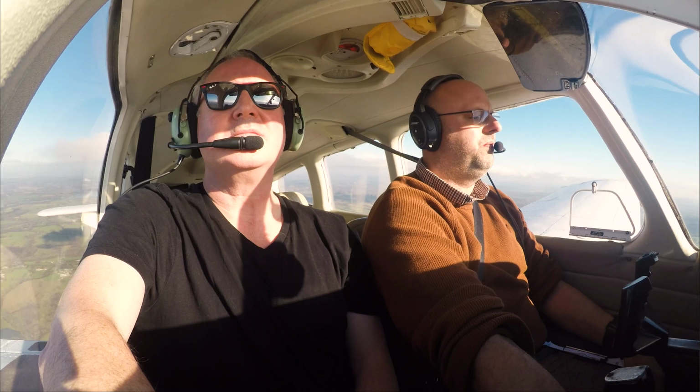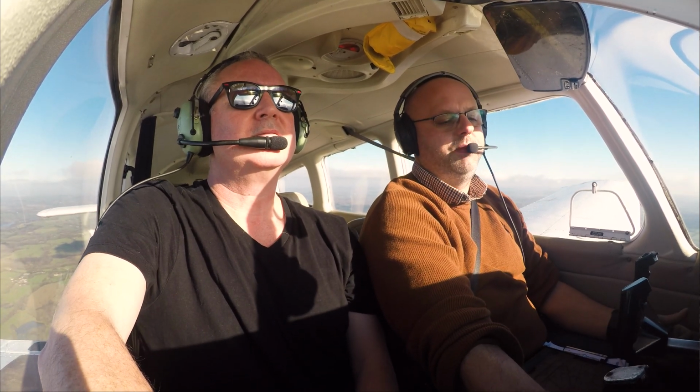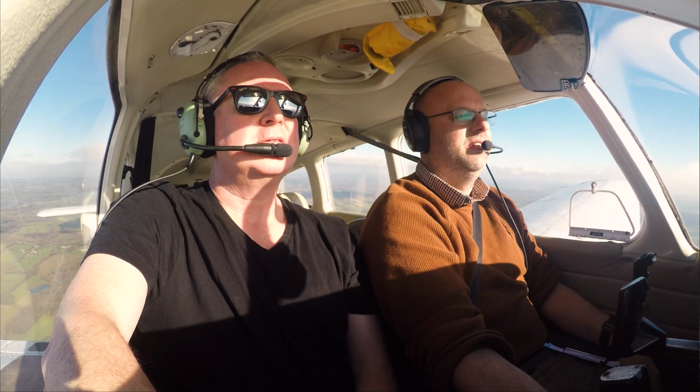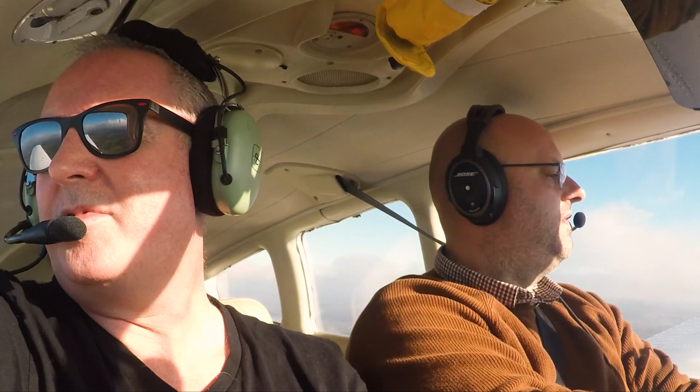And carb heat check. You'll notice the nose drop then, because the power reduced when I've done the carb heat check. So as I put it back on, the nose will come back up again. Altimeter's on 1032 for the QNH for Farnborough. You alright? Yeah, perfect. Easy, isn't it?